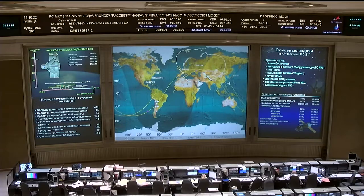We now have confirmation that the Progress hooks are closed, and we now have a hard mate between the Poisk docking compartment and the Progress 82 resupply craft. That completes the Progress 82's flawless launch to docking that began with its liftoff from the Baikonur Cosmodrome in Kazakhstan on Tuesday at 7:20 p.m. Central Time, which was 5:20 a.m.